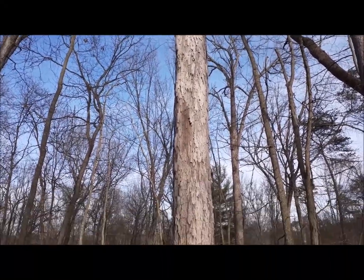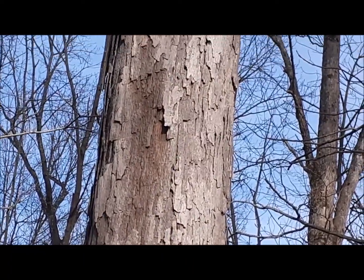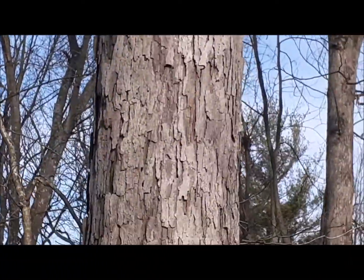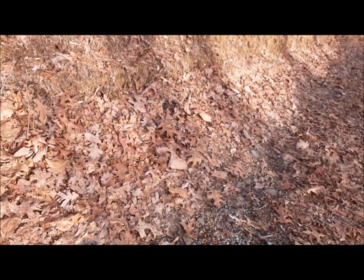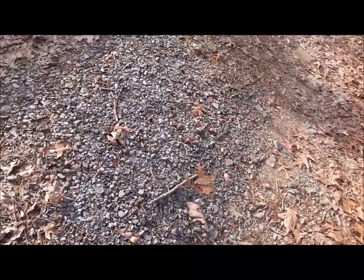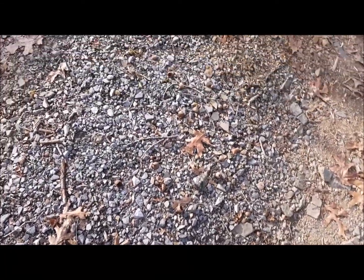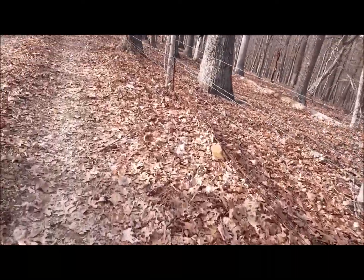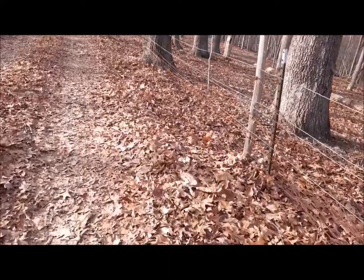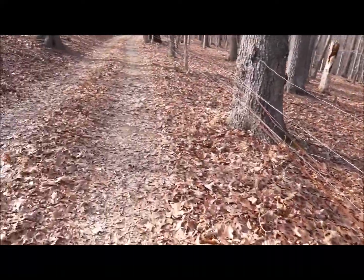So I'm trying to decide if that is a shagbark hickory or not. It's not that shaggy. There are some trees that kind of can fool you. It's not as shaggy as I'm thinking it should be. But I know along here I have seen the shagbark hickory nuts. Okay, there's some acorns. That's just from an oak. Many oaks. But I know somewhere around here, I've seen the hickory nuts on the ground. So though it might not be the season for dropping them, maybe there's a few left just sitting on the ground that didn't get eaten by a squirrel.